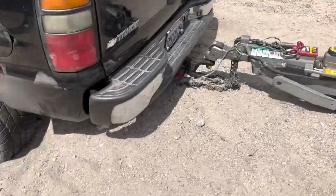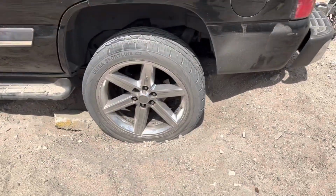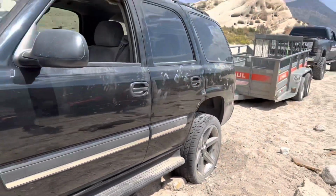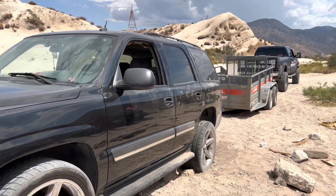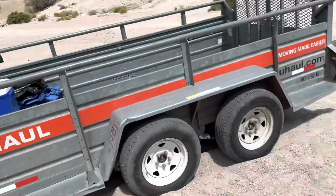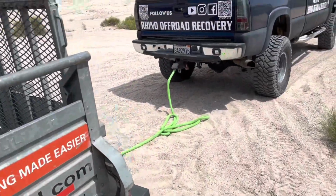Let's see how we're gonna get them out. I think the easiest way will be to put them backwards. And let's get to it. Alright, so we got them all hooked up. Let's see how it goes.